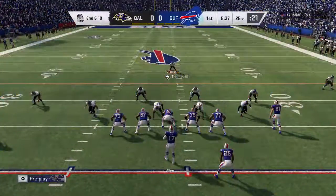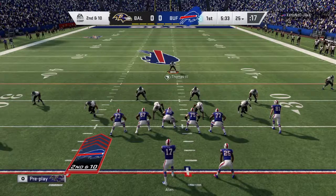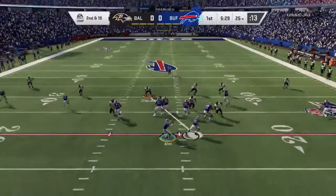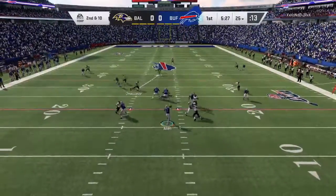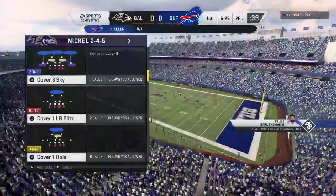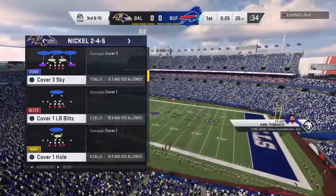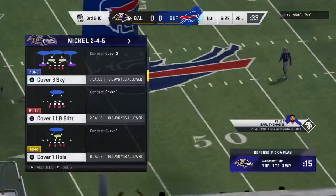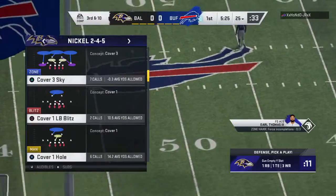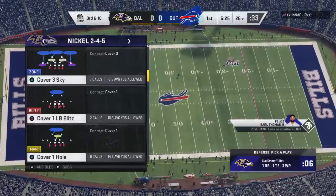So after the run for no gain, here's 2nd and 10. Watch tight end, watch tight end. Tight right. From the gun, it's Allen. And this will be incomplete. Physical play on the football there, and it's 2nd down. The beauty of being able to play a zone defense when you can sit back and see the ball coming out of the quarterback's hands. Guess what? Creates a lot of confusion, kind of a muddle in the middle of the field where you can go make a play on the football.